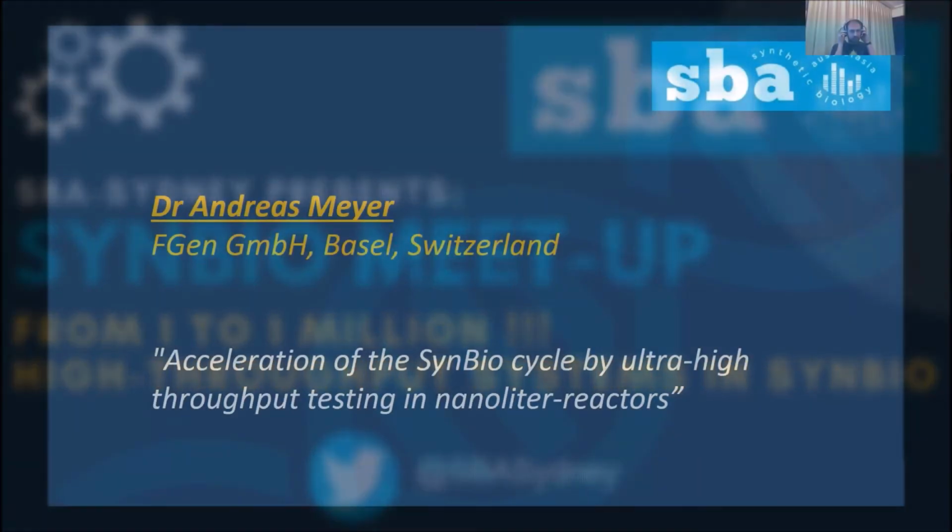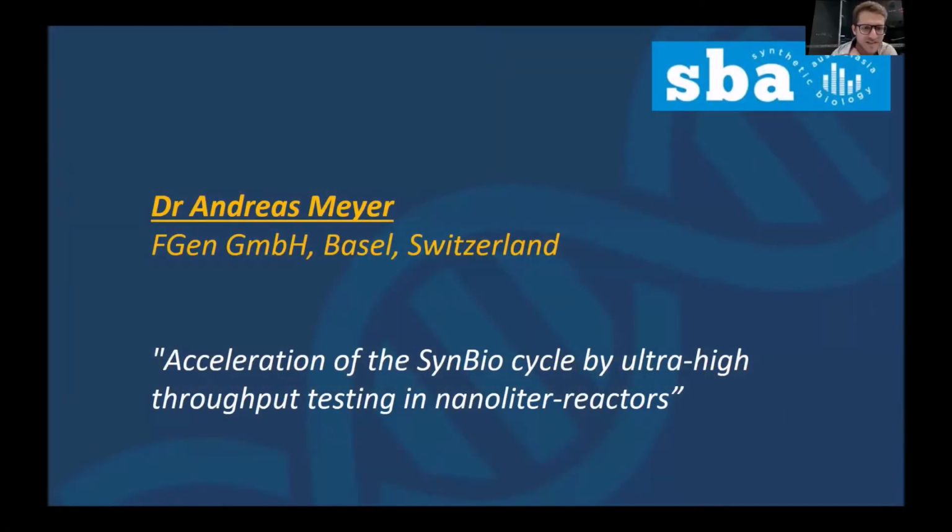So our next speaker is Andreas Meyer from Fgen in Basel, Switzerland. And yeah, thanks much for that talk again. And we all know that in synthetic biology, we can build a lot of stuff. We can build a lot of stuff rapidly and at large scales. But I guess one of the biggest challenges is also the screening.